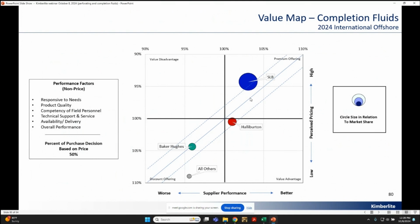Similarly, in the international offshore market for completion fluids, you see differentiated value. Pay more, get more, pay less, get less, but everyone's delivering very strong value, with Schlumberger's value proposition being the most challenged in the eyes of the end users, but generally pretty good.